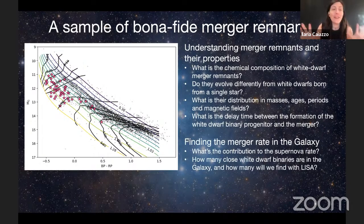Also, if I can get a very good selection, completeness for my sample, and understand very well all of the selection effects that come from finding them in ZTF, I can start constraining the white dwarf merger rate in the galaxy. And that will inform us on how many close white-dwarf binaries there are in the galaxy, so telling us also how many we will find in LISA.